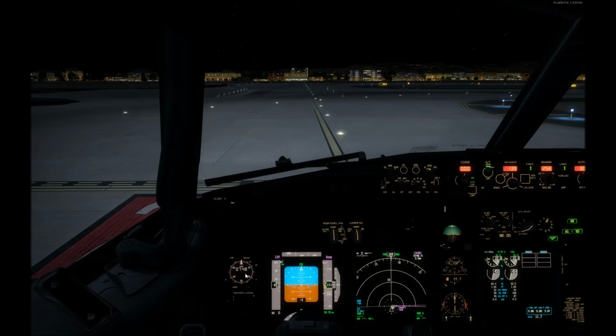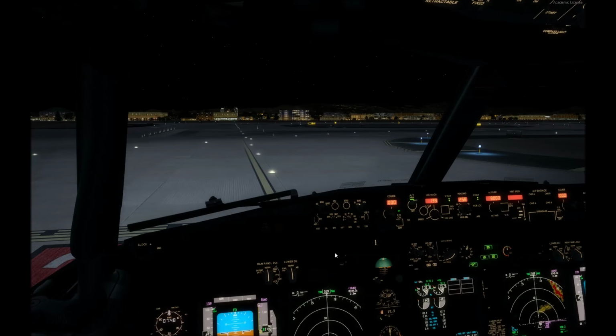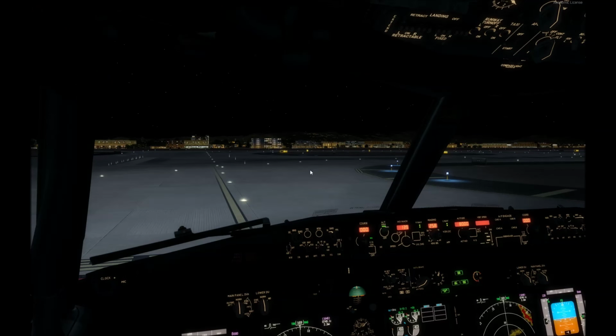Wait for this guy. Delta 1363 holding short 25 right at Echo 13, fully ready. Delta 1363, roger, wind 250 at 5, runway 25 right, clear for takeoff. 25 right cleared for takeoff, Delta 1363.